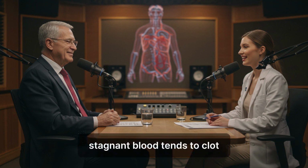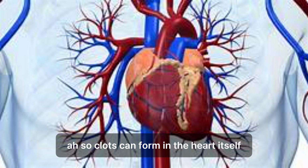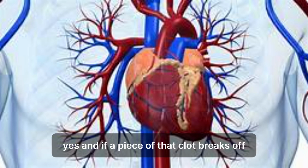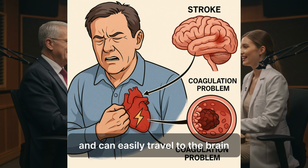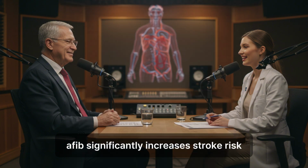Stagnant blood tends to clot. So clots can form in the heart itself. Yes, and if a piece of that clot breaks off, it becomes an embolus, gets pumped out of the heart, and can easily travel to the brain, causing an ischemic stroke. AFib significantly increases stroke risk.